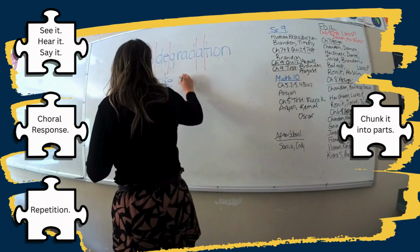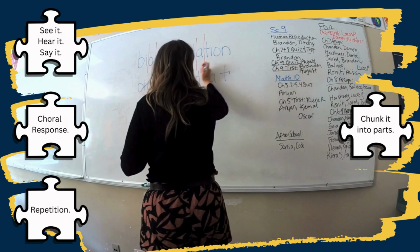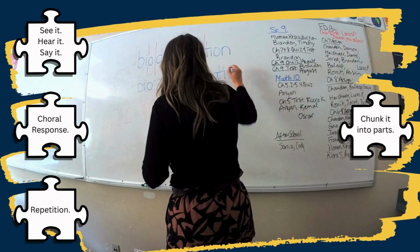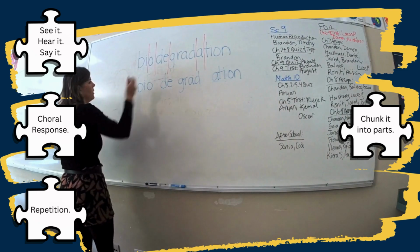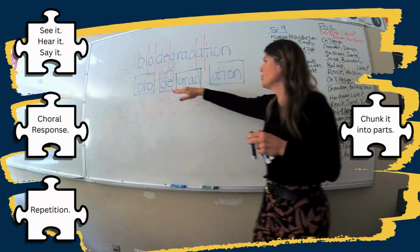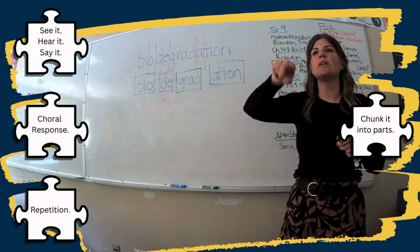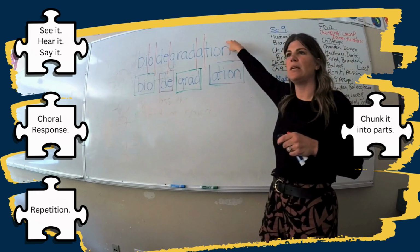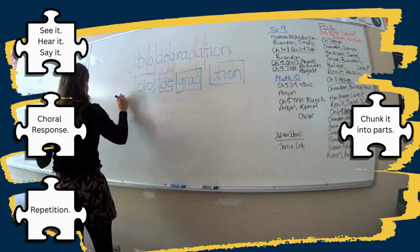The next thing we're going to do is chunk it into some word parts that aren't necessarily going to follow the syllables. So I'm going to give you some word parts here to think about. I've got the word parts here: bio, de, grad, and ation. Just talk amongst yourselves. Are there any parts of this word that could help you understand the meaning based on what you know? Just talk to someone around you or think about it on your own.